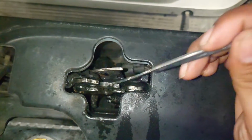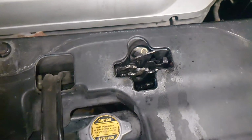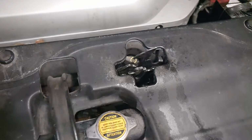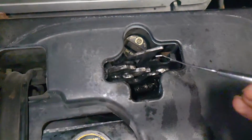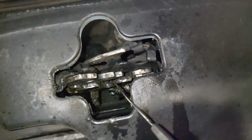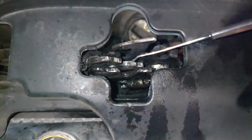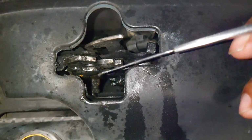Why I did that was because when I drive up here in Canada, come winter they throw a lot of salt on the road. Unfortunately, salt and metal does not mix, so it causes rust. So I put the oil there to keep this latch free so that it would never get stuck. Because the oil runs all the way in there, gets to the spring, and gets in between these connection points, it keeps it free. But over time, all the dirt and buildup creates grease and gunk, and it gets stuck in there. So it caused this to have a bad connection.